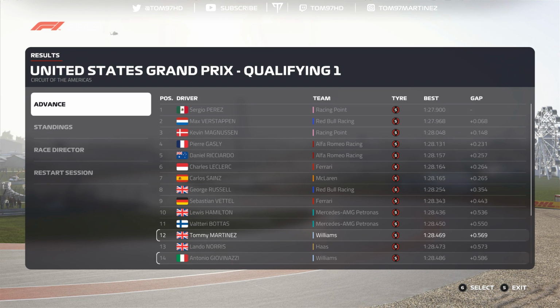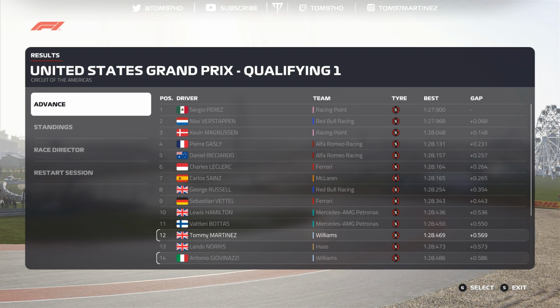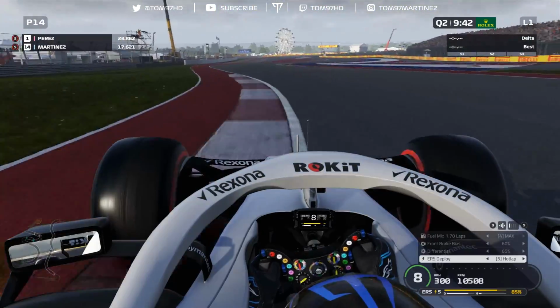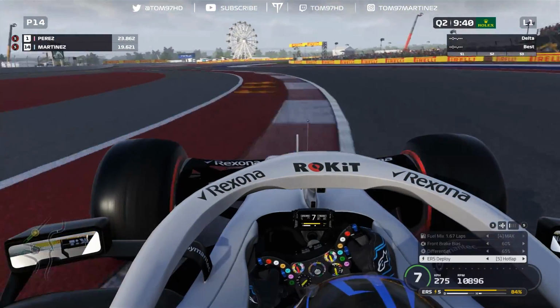So overall, we avoid any major dramas, but it was a very close qualifying. You can see there from 1st to 14th, half a second, very, very close. But that's the kind of level we're at now.